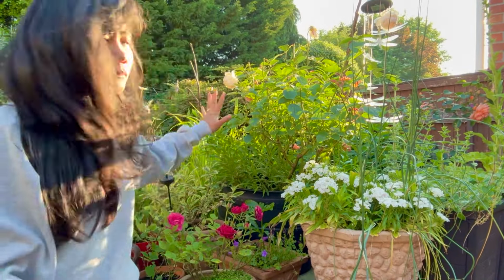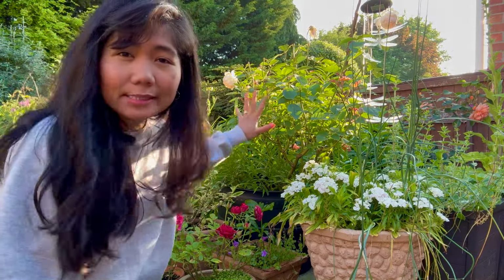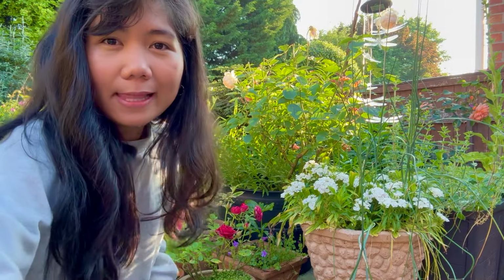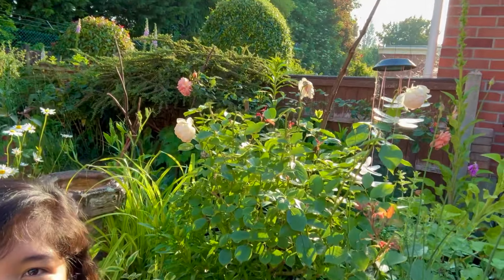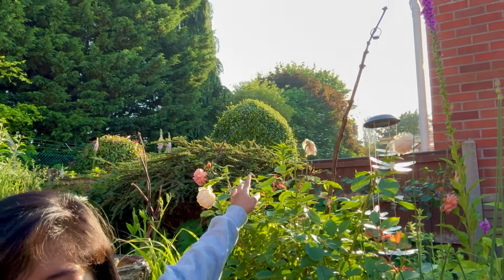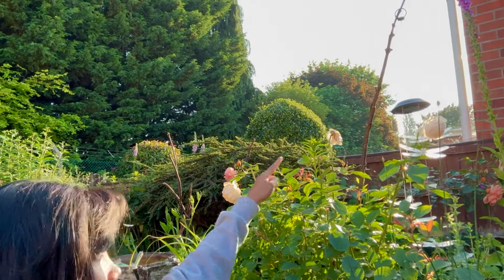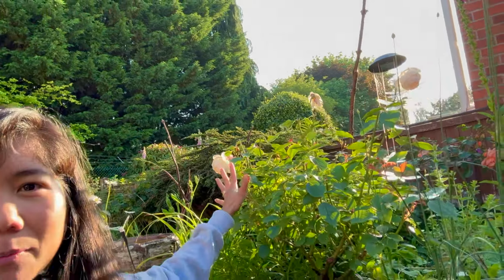So I don't know if you can see. That's them on here. Because this is the first one to flower, this is also the first one to receive its first deadheading. As you can see, there's more in there, that one and that one in there. Okay, so I've just given it a proper deadheading.